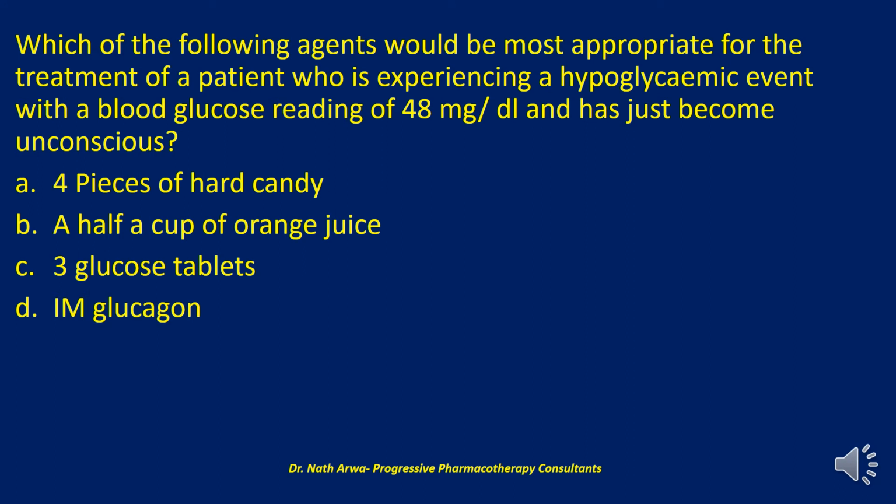Which of the following agents would be the most appropriate for treatment of a patient who is experiencing hypoglycemic events with blood glucose reading 48, and we are told that this patient has just lost consciousness? Would it be 4 pieces of hard candy? Would you give this patient half a cup of freshly prepared orange juice? Or would you give 3 full glucose tablets? Or would you settle for glucagon administered intramuscularly? I'll give you 10 seconds to make the correct choice.